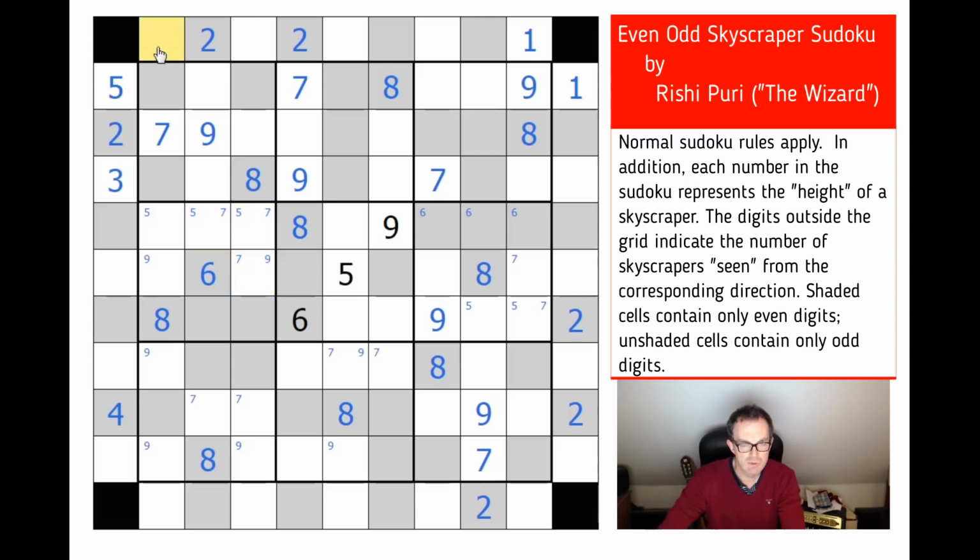But I can now do logic here because I needed to avoid, if I put the 9 here, this is always a 4-size skyscraper. So the 9 is not down at the bottom there. The 9 must be in this square. Therefore that's a 1. This must be a 9. This must be a 9. Therefore this must be a 7.